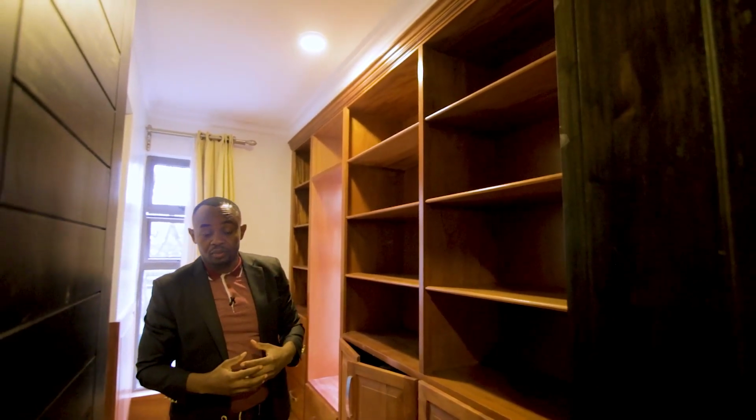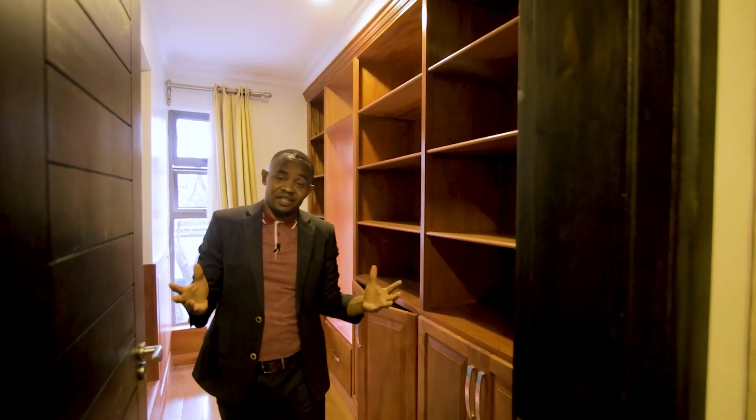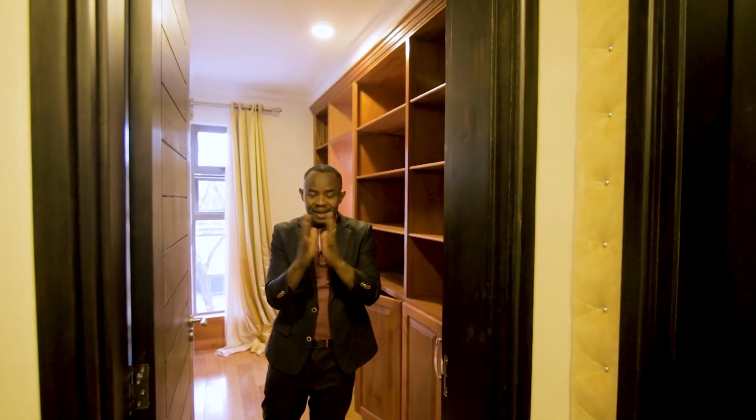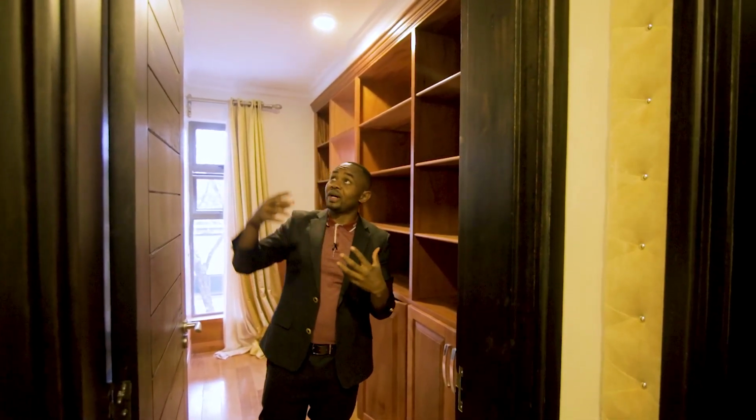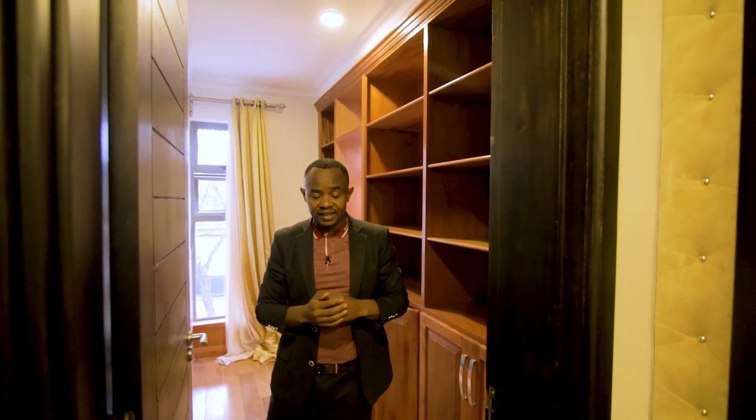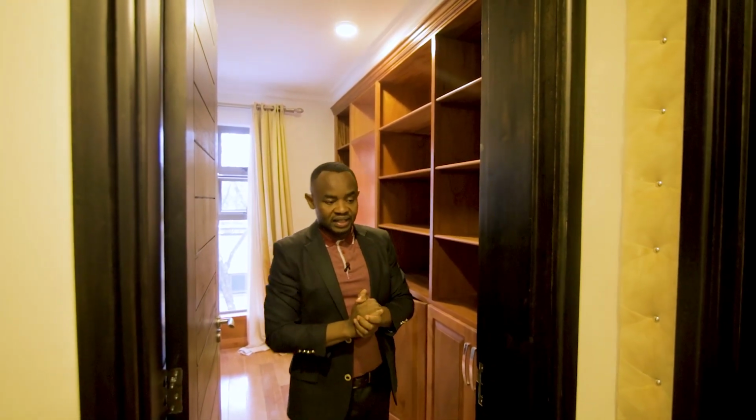So it looks like almost the cornice is around 170 mm, but in real sense it's a cornice plus a panel, making it one. And when you look around, you will think it's one piece, but those are two pieces. So that is it for this upper floor.